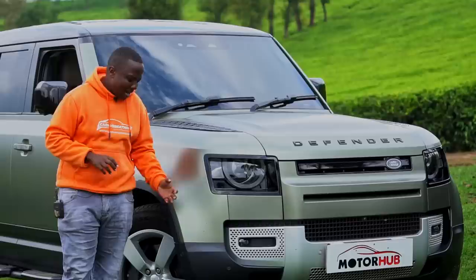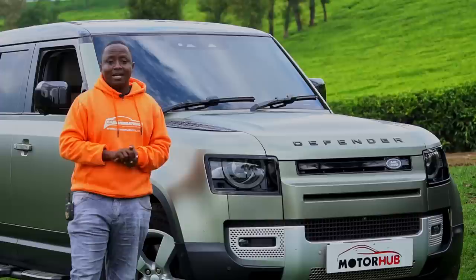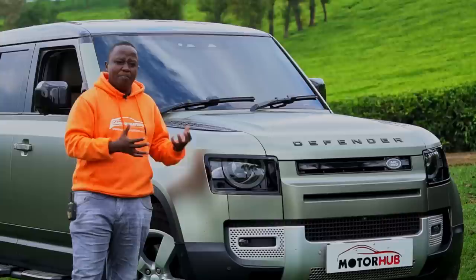And the most significant difference between this and the previous generation Defender is that this one does not feature a body-on-frame design. It has a unibody, an aluminium unibody. So it's not as tough as the ancestors, but it's a bit more luxury oriented.